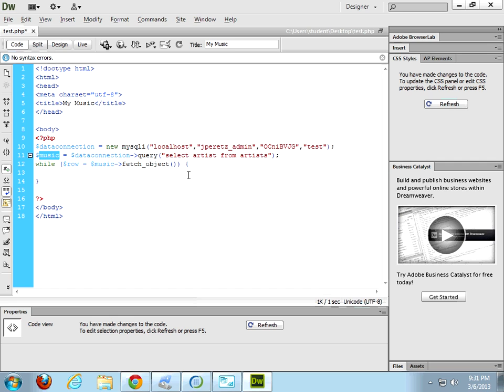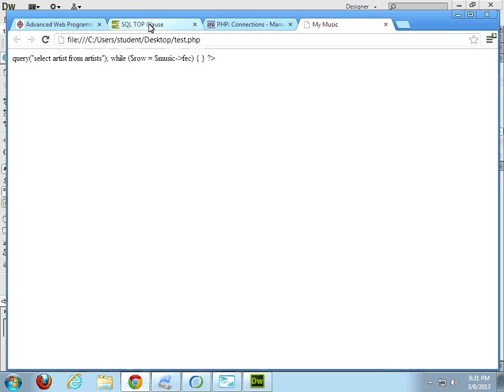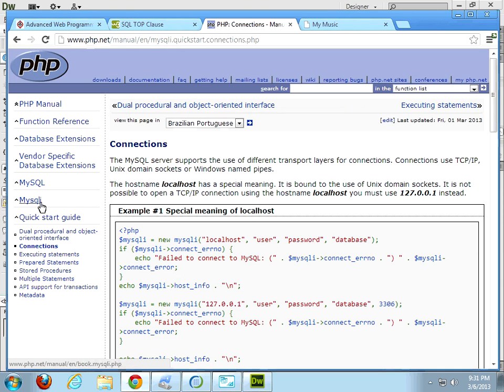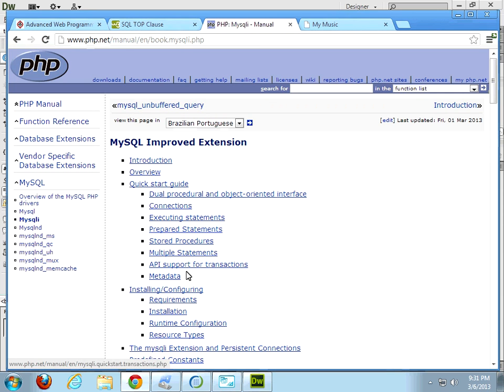Can you use get? What do you mean? No. You want to use fetch. Can you use get? Is get in here? Is there a get object? Is that what you're asking? MySQLi. Is there a... I don't think there is. You have to use fetch object. Did you see a get object in here? No. You're just making it up?